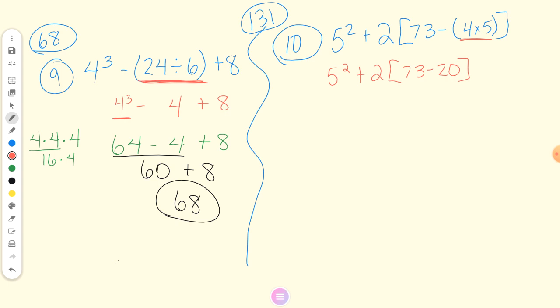Next, Dane, what could I do next? 73 minus 20. Okay, I have another set. Brackets are just a form of parentheses, so I have to get rid of them. So 5 squared plus 2. I'm going to leave the brackets for a second because this is where people kind of went crazy. Some people in this step made the 2 disappear completely. We've not done any math with the 2, so we can't make it disappear.